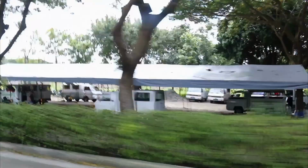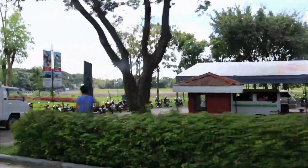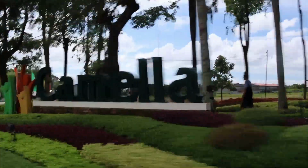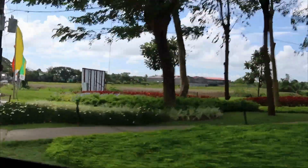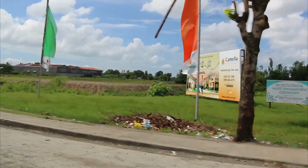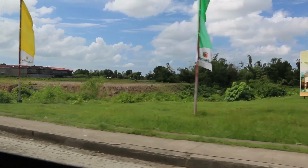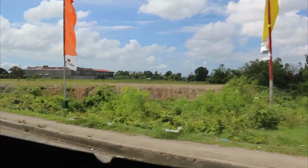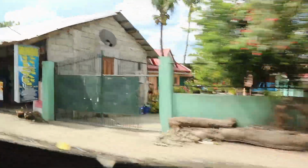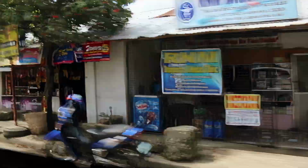So a lot of this is just shots of traveling around in Iloilo City to get to the harbour. As you can see, things have changed a lot in the last 10 years.